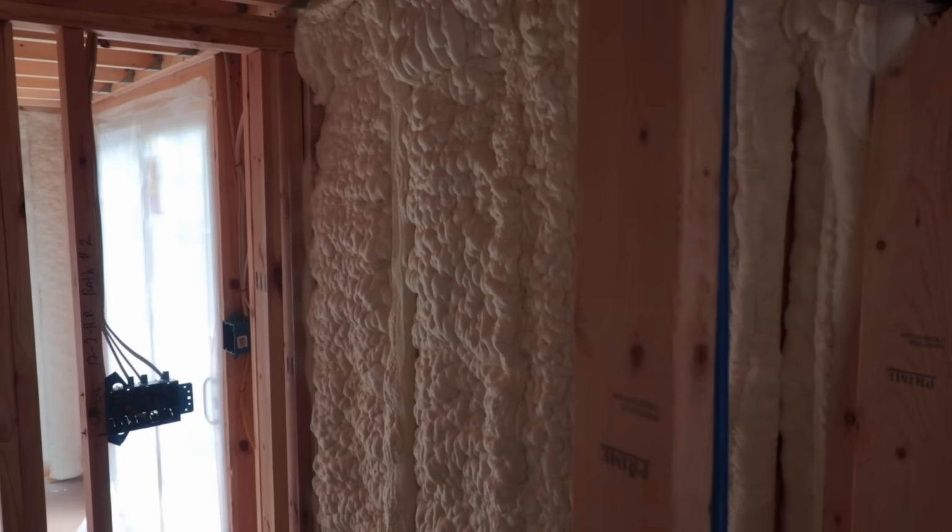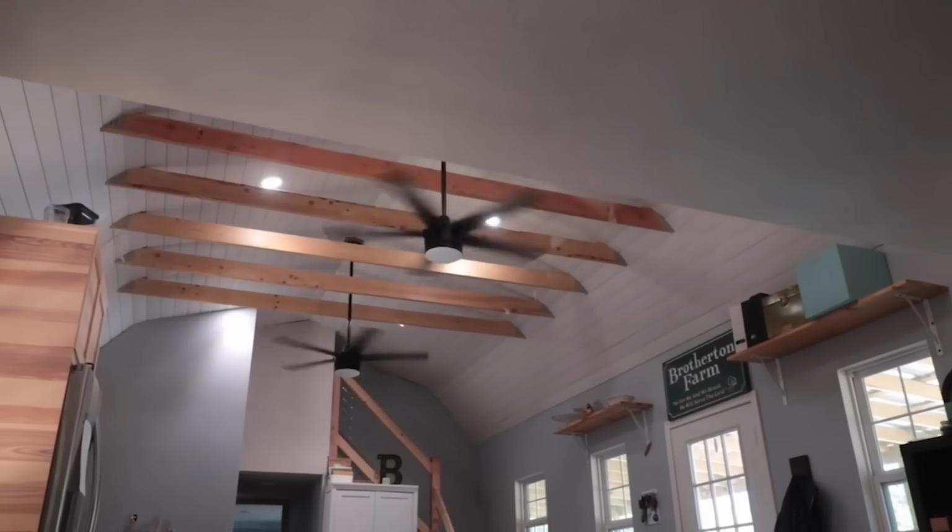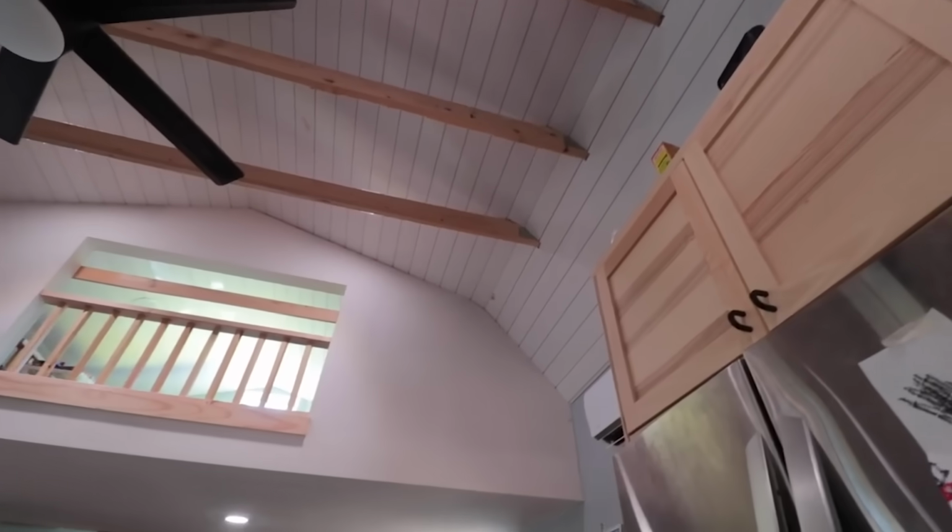Exactly. If we didn't do closed cell spray foam, we would have to install what's called ridge vents in the ceilings, and you just can't get that full loft ceiling. Cathedral ceiling is what it's called. You can't get that full cathedral. Who thought you were gonna get a cathedral ceiling in a shed house?